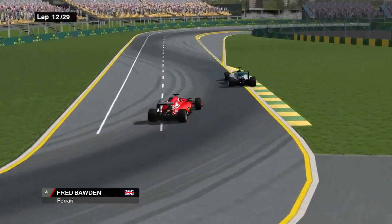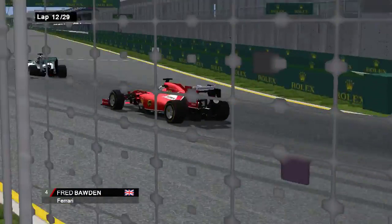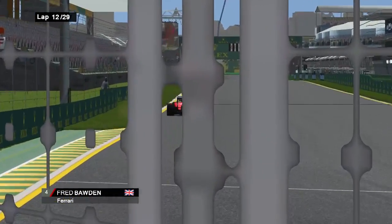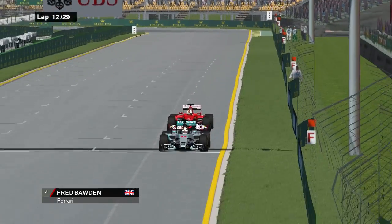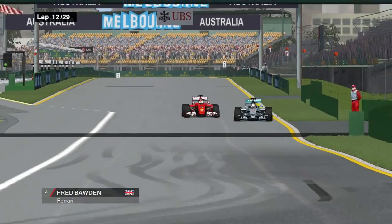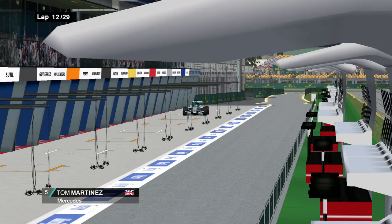I think at this point in time, the leaders could actually pit and almost get in front of these two drivers, because it's about 21 seconds for a pit stop, so the leaders could pit anytime they want, and we're definitely in the pit stop window at the moment. These soft tyres will be starting to go off at this point in time. Fred looks down the inside there but backs out.